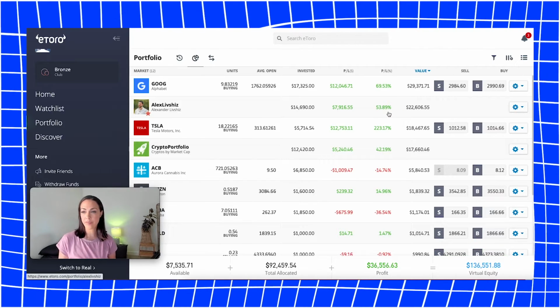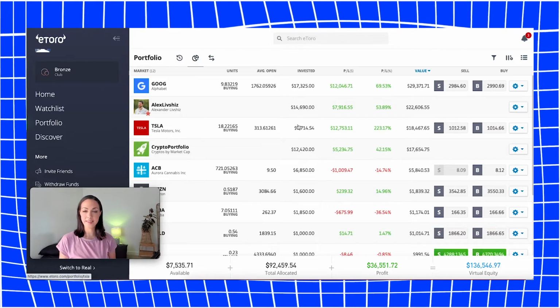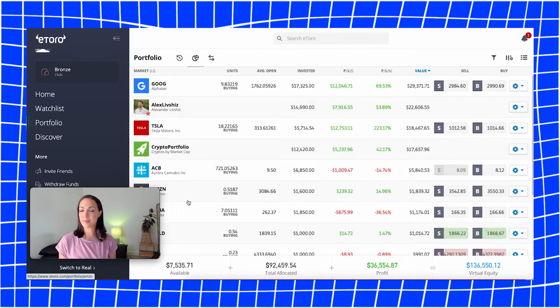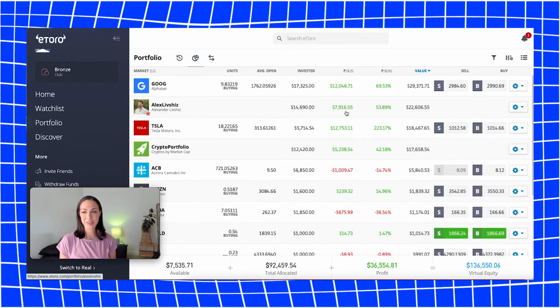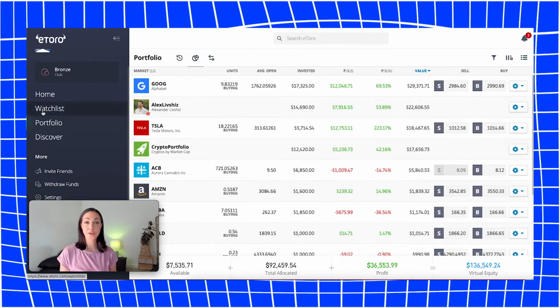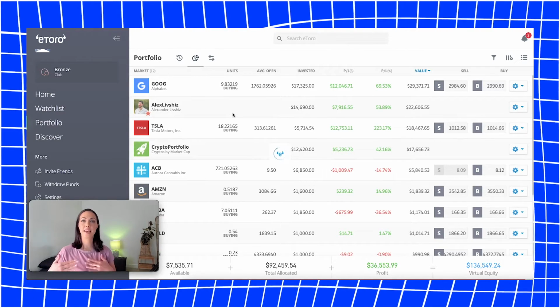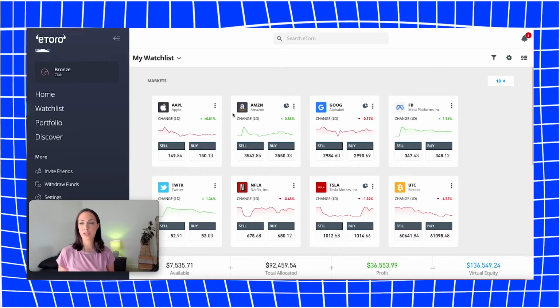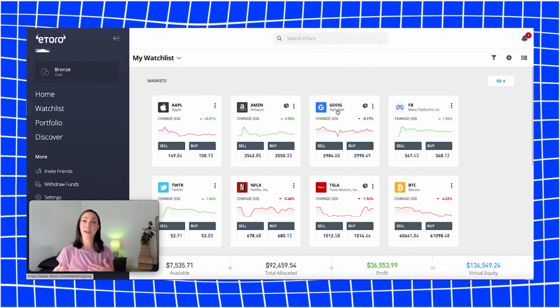He's got a 53% return, which is nice. And since I fake invested 14,000 with him, it's made a nice return of 7,916. You've also got a watch list here, which is where you can select a list of stocks or assets like commodities or cryptocurrencies that you want to track, and you can get alerts.